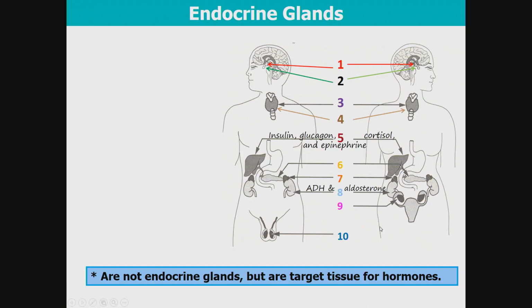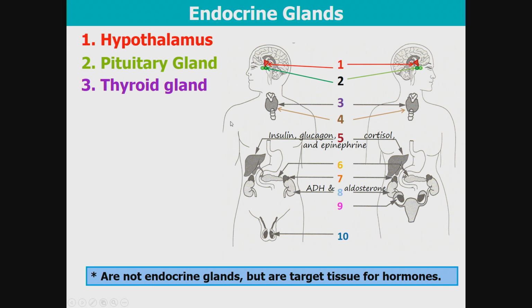Let's go over the endocrine glands starting at the top. The hypothalamus is the uppermost gland in the brain. Just below that is the pituitary gland. In the neck is the thyroid gland. And on the thyroid gland are 4 parathyroid glands. Next, not an endocrine gland, but an organ stimulated by hormones from the endocrine system, is the liver. It stores glucose and is affected by insulin, glucagon, cortisol, and epinephrine.